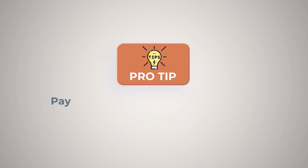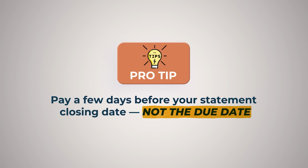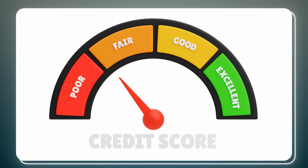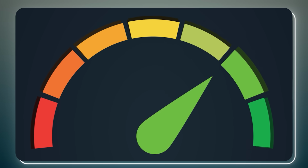Now, here's the key. You want to make this payment a few days before your statement closing date, not your due date. Again, your statement closing date. This is the date when your credit card company reports your balance to the credit bureaus. By paying it down before this date, you're going to show a much lower utilization rate. Instead of showing 100% utilization, you're now showing about 83%. This is going to give your credit score a nice little boost. And trust me, if you're doing this month after month, your score is going to keep on climbing.